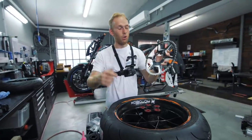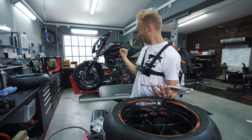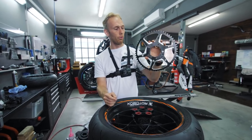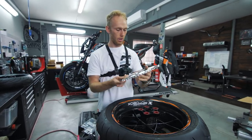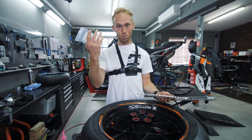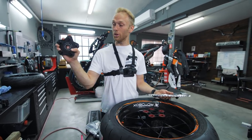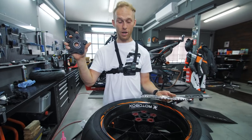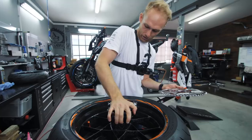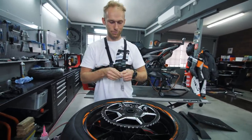Next thing, we need to mount the sprocket. The Rotobox wheels come with their own sprocket, but when it's a stunt bike, you need to have a bigger sprocket. So we machined a 56 tooth sprocket that fits the Rotobox wheels. And we got some awesome titanium bolts, super light. It also comes with the wheels, and this nice machined sprocket carrier. So it's very easy to mount. Just press it in, sprocket on, and the bolts.